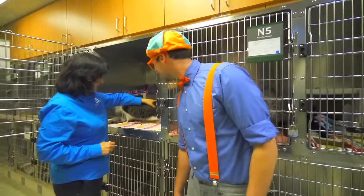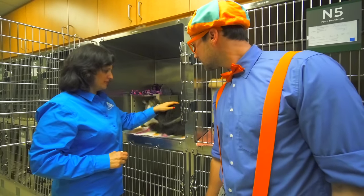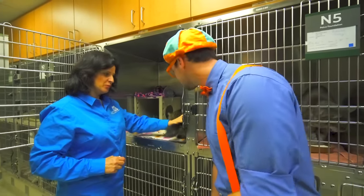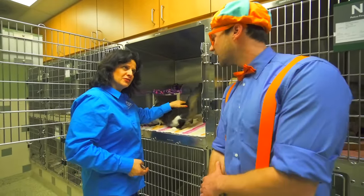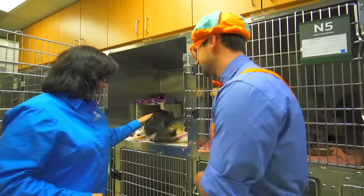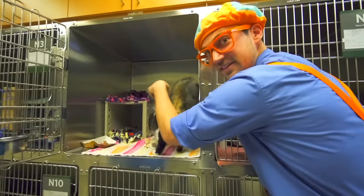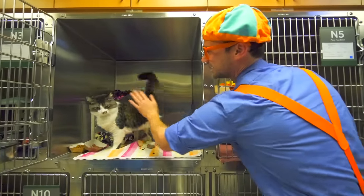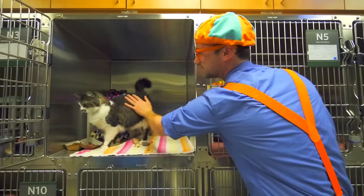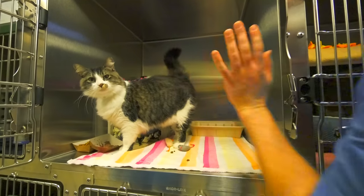I have Pumpkin. Pumpkin is one of the cats that we have available to find a new home today. She came to us with nobody to care for her. We're hoping somebody comes and takes her home and makes her theirs. Oh, wow. Can I pet Pumpkin? Sure can. Hey, Pumpkin. Pumpkin is really nice and really sweet. Isn't she pretty? Yeah, she is. The green eyes. So pretty. All right, bye-bye.